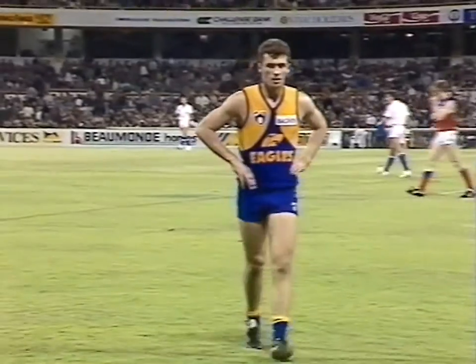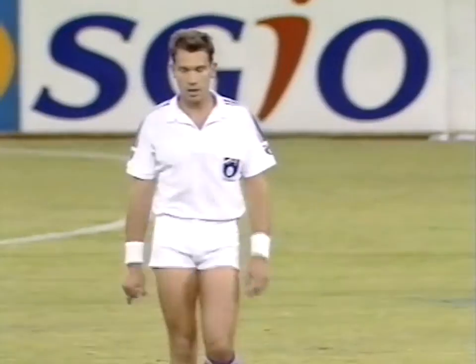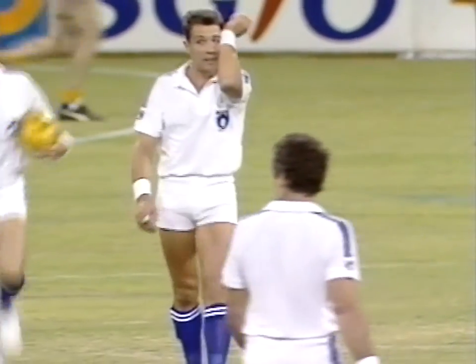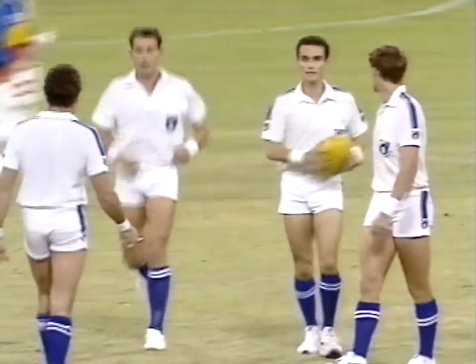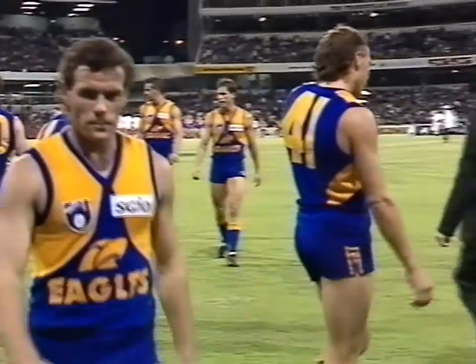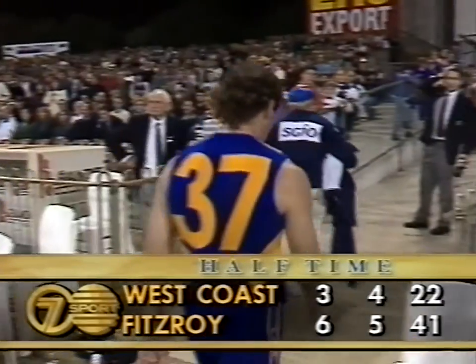The umpires will not be popular here. Mitchell White coming off, but they reckon they had a raw deal to half-time. 16 free kicks to 7. A bit like Adelaide a couple of weeks ago, Bruce. Remember that? That was pretty hostile against the Hawks that night. One of the problems, of course, with just the home team playing against an interstate side, you often get this very one-sided reaction. So half-time here at the WACA ground, 6-5 to 3-4.